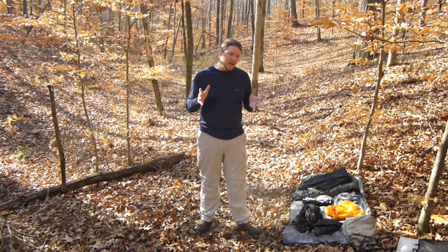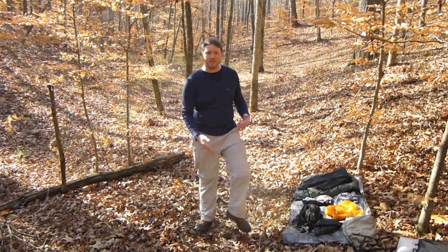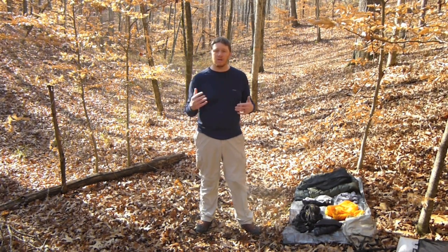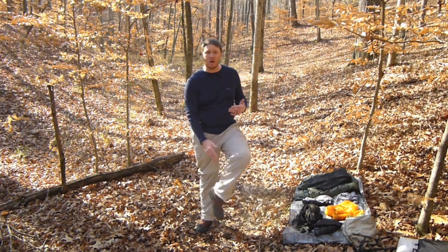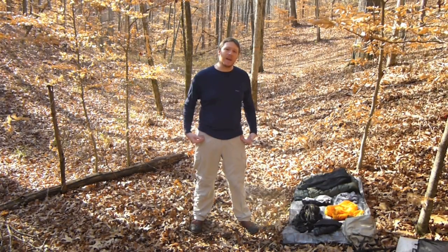However, the gaiters will also provide just a little bit of warmth because they'll block, of course, rain or any kind of snow or anything that might get my pants wet. They'll keep my pants dry, so that'll keep my legs warm. Also, they'll block just a little bit of wind as well. Moving on up from that is my pants.